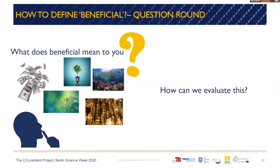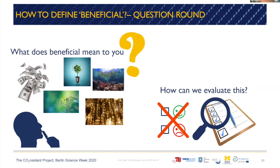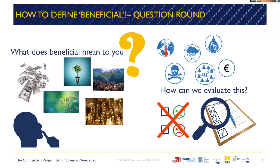And how should we now put all of this together in one easy answer to say yes or no for CCU? So it's not that easy to just say yes or no, and it really depends on all these assumptions you make and how you evaluate every single factor on your own. And for this, we already have a well-established tool, which is called life cycle assessment. Now I'm going to explain a bit more about it.